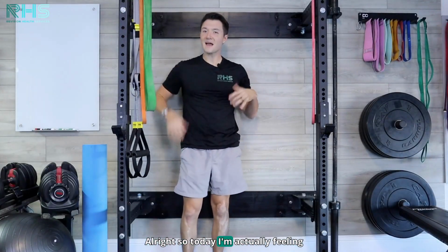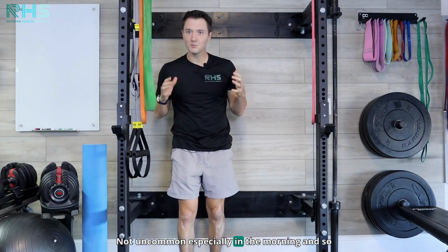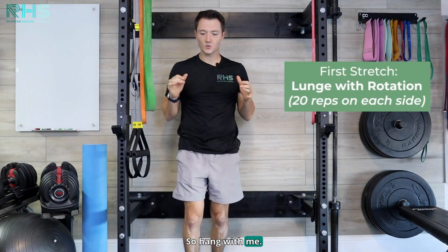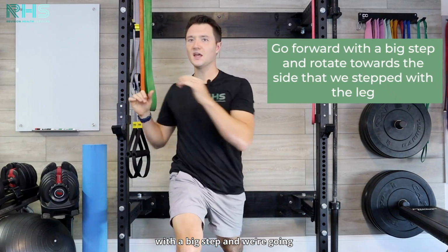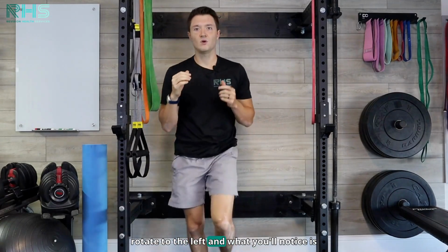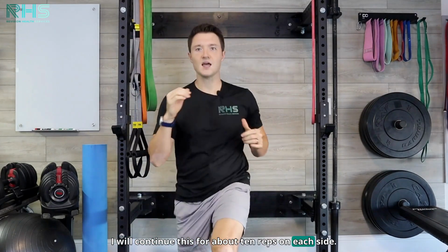All right, so today I'm actually feeling a little stiff and achy in my lower back. Not uncommon, especially in the morning. And so this first exercise here, we're gonna do about 20 reps on each side. It's called the lunge with rotation, so hang with me. We're gonna go forward with a big step and we're gonna rotate towards the side that we step with the leg. So if I step forward with my right leg, we're gonna rotate to the right. And then I'm gonna step forward with my left and rotate to the left. And what you'll notice is I will continue this for about 10 reps on each side.